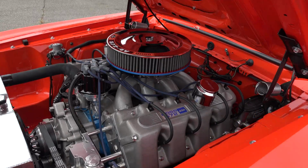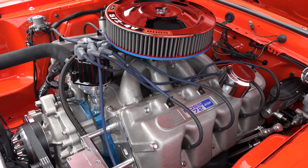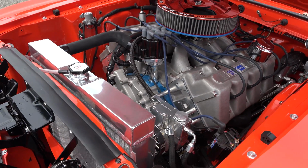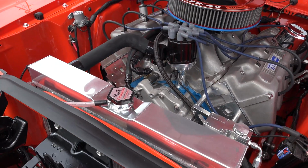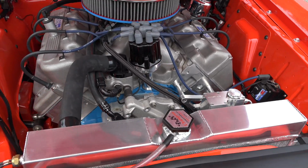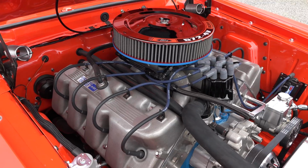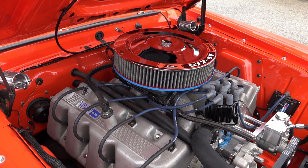What do you got going on up underneath here? Started with a Ford Motorsport SVO block. Bought a new one because they're Siamese. You can bore them big. Okay. And Johnny Thomas, Thomas Engines here in Cumming, he bored it. It's 4.5 inch bore, 4.5 inch stroke, makes 572 cubic inches.